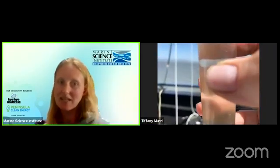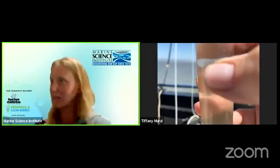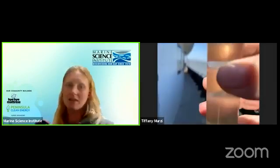It looks like we're getting a little bit more of a view there of the plankton that they just collected in that jar. And we'll get a little closer view of some of those plankton in just a little bit.